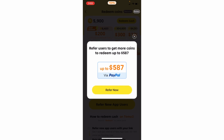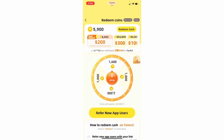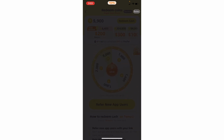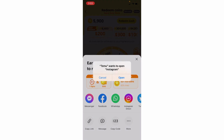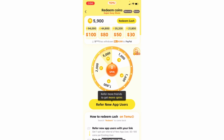So what you want to do now, hold on, let me show you guys just one more thing here. As you see here, they're showing you the more you make, the more you get. So right now, if you can make over 94,000, you get $100, guys. Here's how you can see for yourself. Once I get to 6,800, I get to withdraw $7. That's just $7.